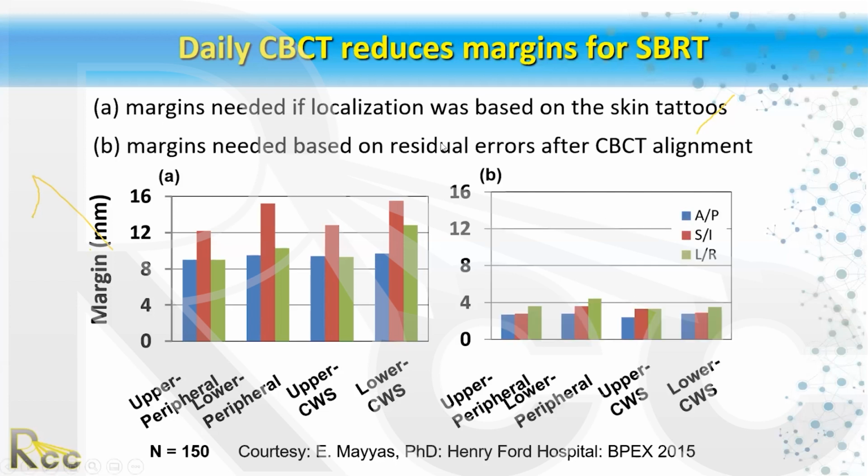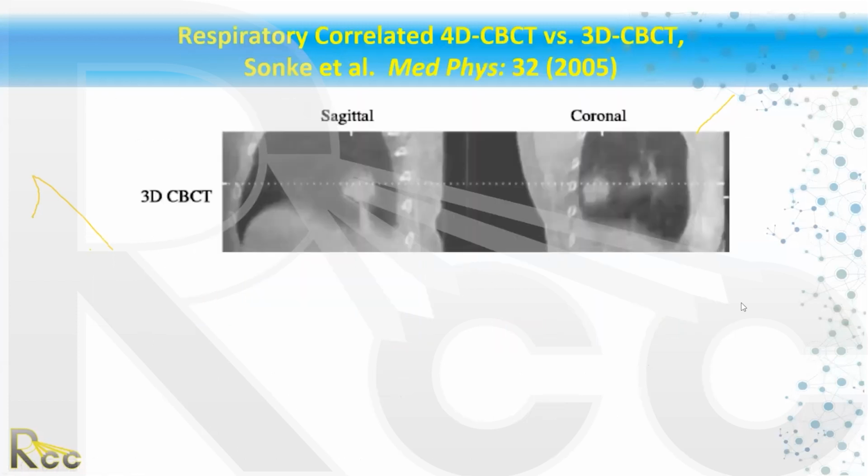But if you start now looking at cone beam CT and looking at residual errors, you can see you can significantly reduce your margins. Your planning margins can be reduced to generally around 4 millimeters if you do daily cone beam CT. And there are many papers talking about this kind of thing.